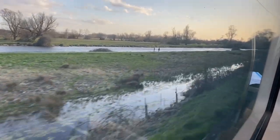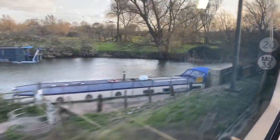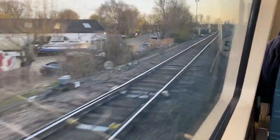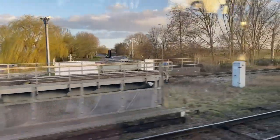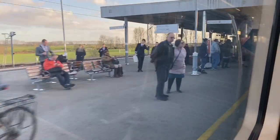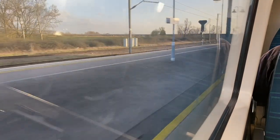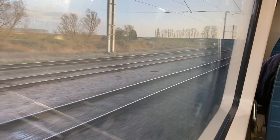Looks like the Ely Everglades here, doesn't it? There's a lot of water on the ground. It's a backward step. You know, if nothing's broken, don't fix it.